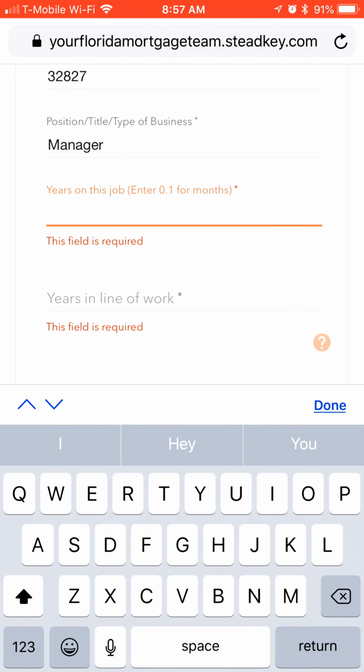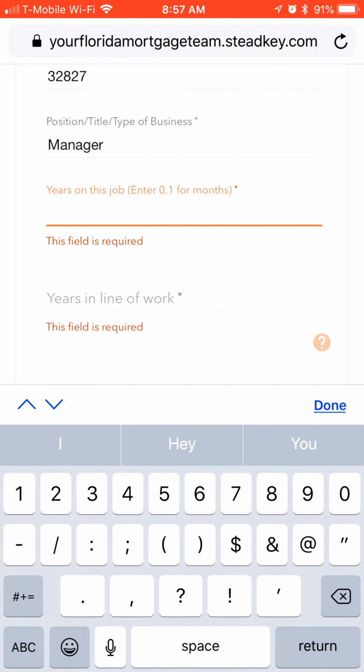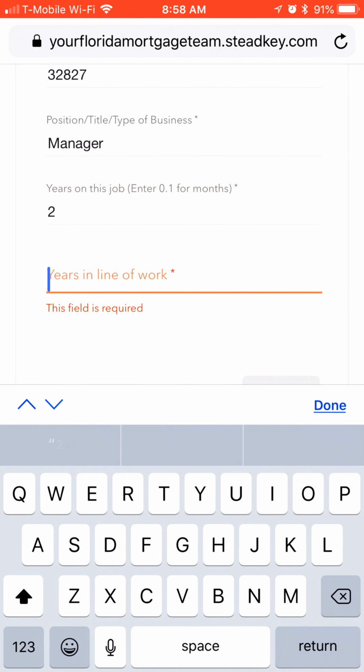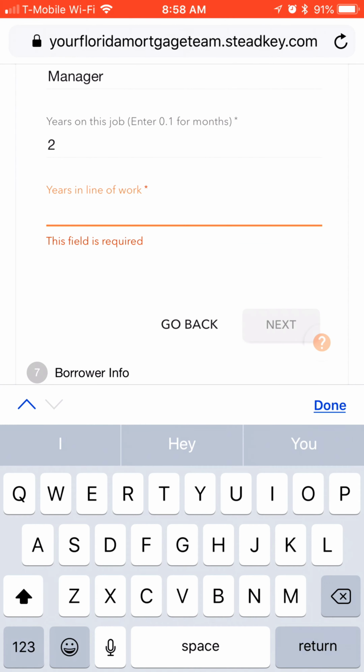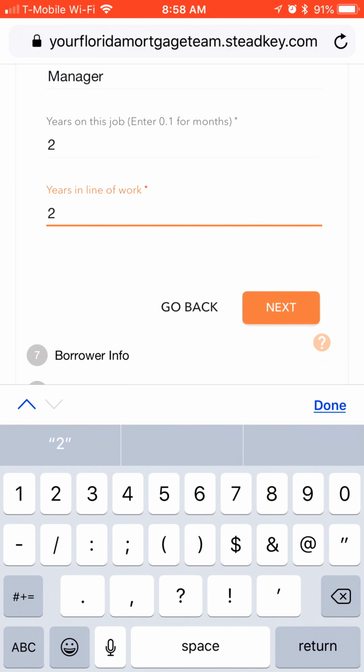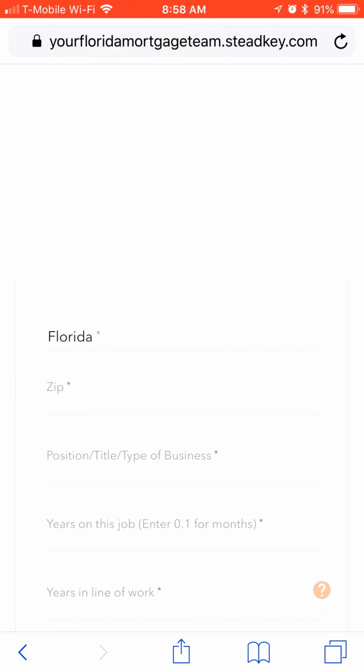This is important. How many years you've been at a job. If you just started a new job, that's okay. We're just going to need to know the previous employment information too. So let's make it easy, because we want 2 years history. Let's just plug in 2 years. And they want to see that you've been in this industry for at least 2 years, because it shows stability. So again, for this presentation, let's make it easy. Say you've been there 2 years, 2 years.